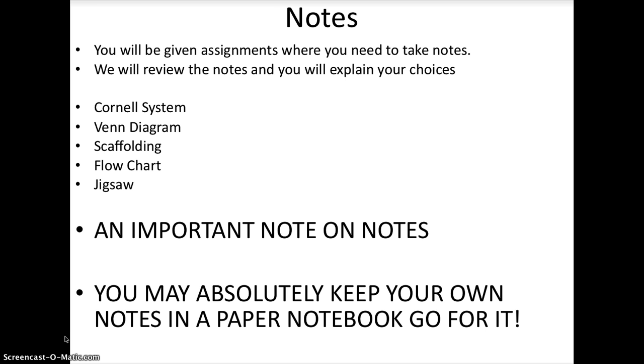An important note on notes. If you are someone who has been very successful using a paper notebook, a real notebook with lines in it, go for it. By all means, keep your own notebook. I don't mind at all. That's great. If you're already taking notes, that's wonderful.